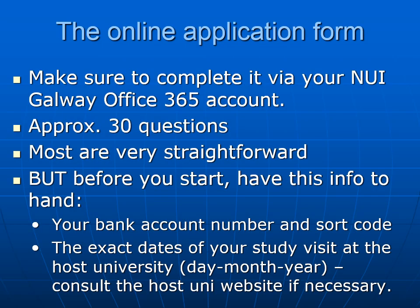There are about 30 questions in the form and most are very straightforward. But before you begin, please make sure you have two pieces of information to hand. The first is your bank details, which we'll need in order to make your Erasmus grant payment. You'll find them at the top of your bank statement. We'll require your sort code and your 8-digit bank account number.